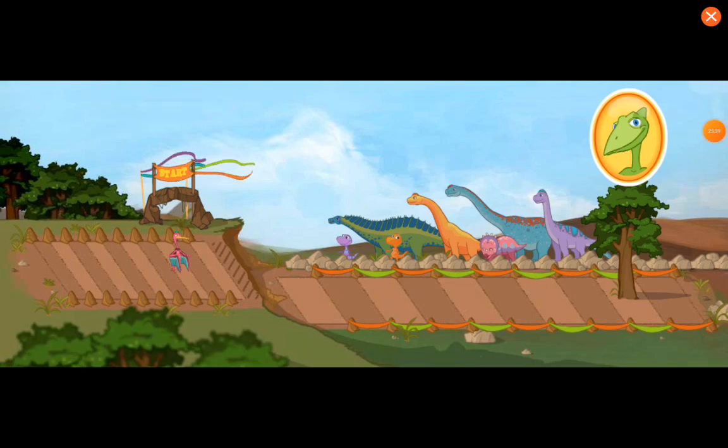There goes the other team. I want you to land closer to the tree than the other dinosaur did. You moved your dinosaur 10. You moved your dinosaur 9 spaces. If you change your mind, you can tap a different space to move your dinosaur.